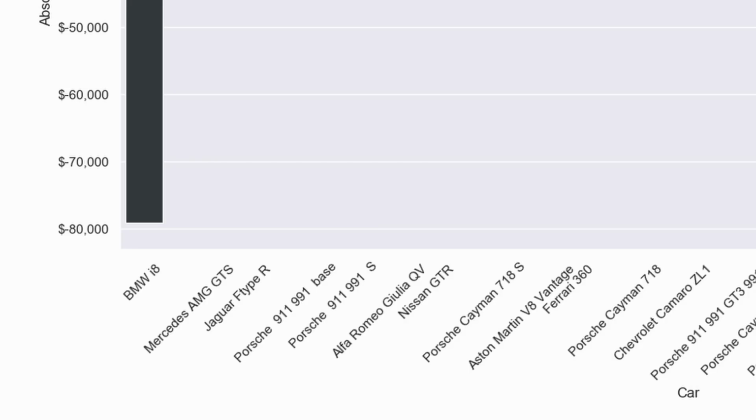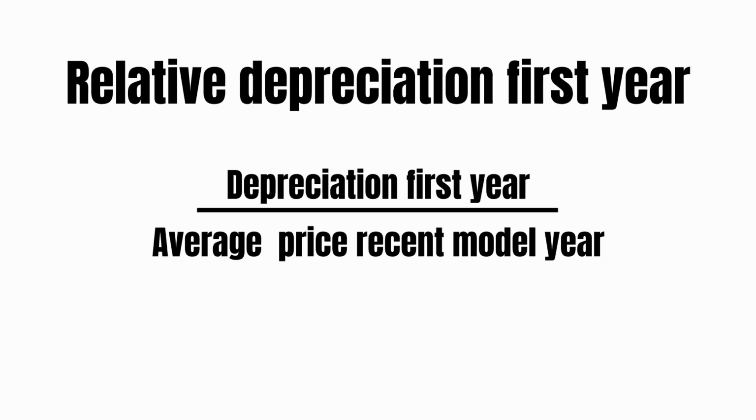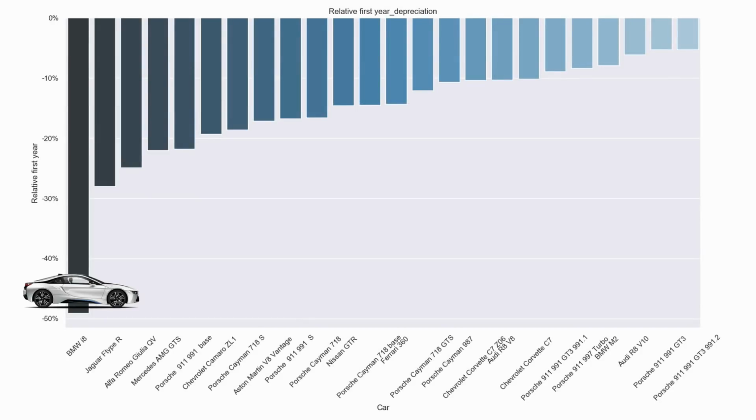If we look at the relative numbers, then the graph looks a bit different. And this relative number is again based on the absolute depreciation in the first year divided by the average price for the most recent model year. And if we have a look at these numbers, we can see that the i8 is still leading, but that it is followed by the F-Type R and the Giulia QV.